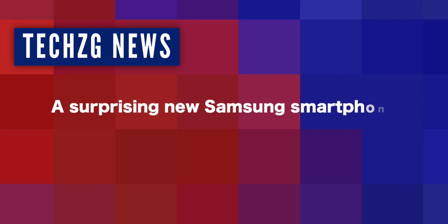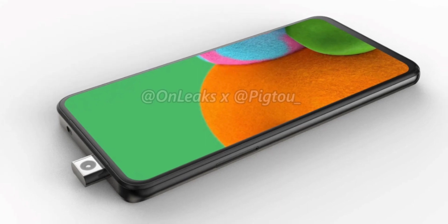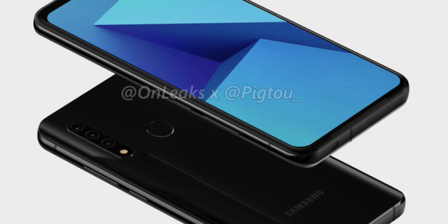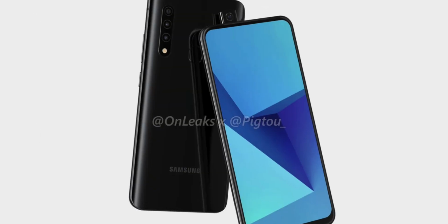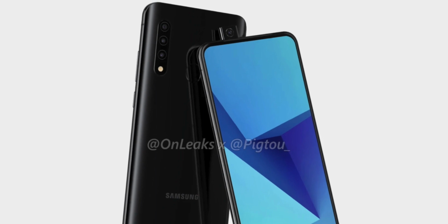So we got this leak yesterday from EV Leaks showing us a new phone from Samsung. And believe it or not, this is the first ever smartphone from Samsung that will be using a pop-up camera. Well, we did have the A80 that used a pop-up swivel camera where the camera swiveled round, but this is the first time Samsung are going to be using this singular pop-up design that we've seen in a lot of other smartphones, especially Chinese brands last year.